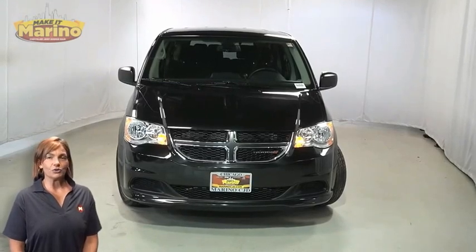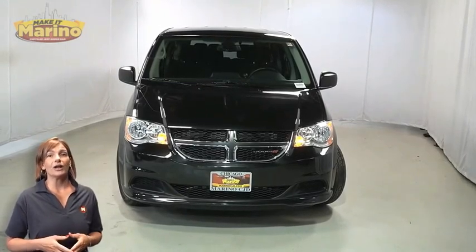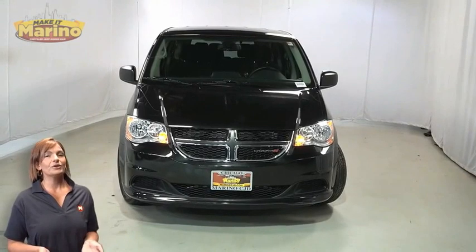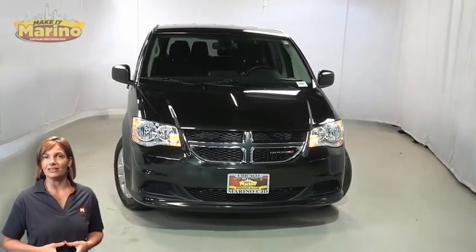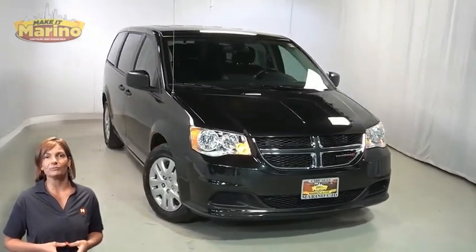Looking for a highly equipped family vehicle with all the right options and reliability? We'll take a look at this 2019 Dodge Grand Caravan SE in black onyx crystal pearl.